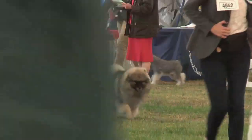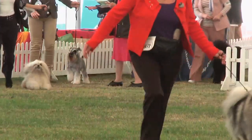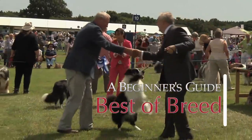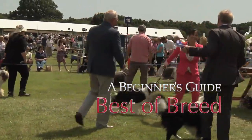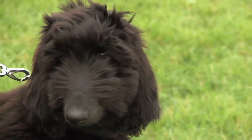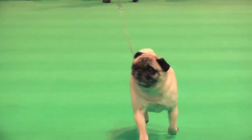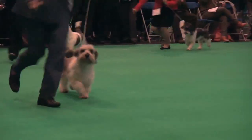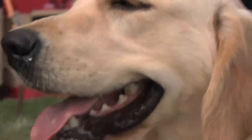Now, when we see a dog in the group ring, we know it has beaten all other dogs in its breed on that day and is therefore the best of breed. But how do they get this far in the first place? In the breed ring, the breed is broken up into sexes and classes within each sex. The classes start from minor puppy, 6 to 9 month old dogs, and go up to veteran for dogs older than 7 years. The classes are age or qualification related, and in breeds with a greater entry like Labradors, there are more classes than there are in a smaller breed like a Sealyham Terrier.